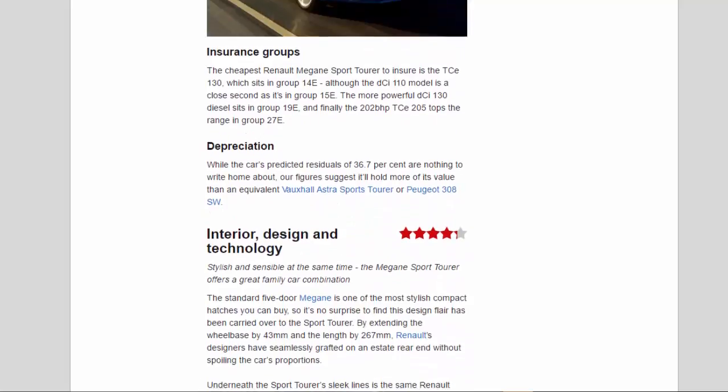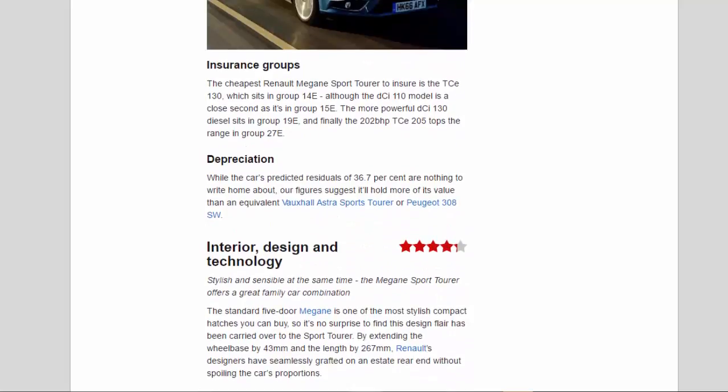Insurance groups. The cheapest Renault Megane Sport Tourer to insure is the TCE-130, which sits in Group 14E, although the dCi 110 model is a close second as it's in Group 15E. The more powerful dCi 130 diesel sits in Group 19E, and finally the 202 bhp TCE-205 tops the range in Group 27E.